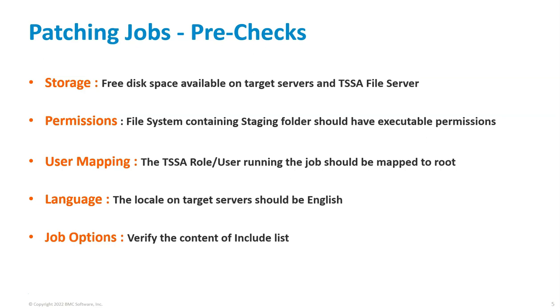It is important to check the locale on target servers as well, because TSSA requires the locale on the operating system to be set to English in order to display missing patches. And if the locale on the server is not English, we need to ensure that RSCD is configured in a way so that any logs that are being logged by the patching jobs are in English. We'll talk about that in a demo.